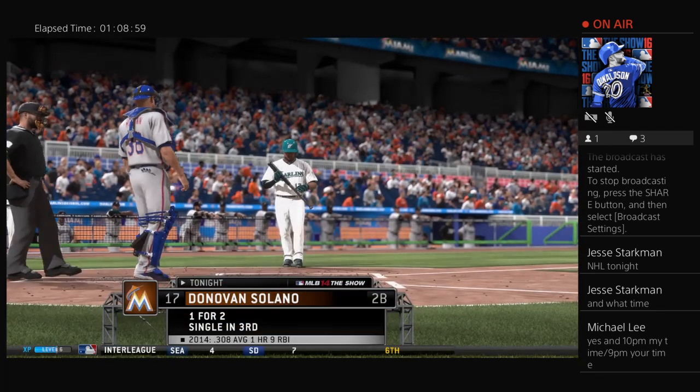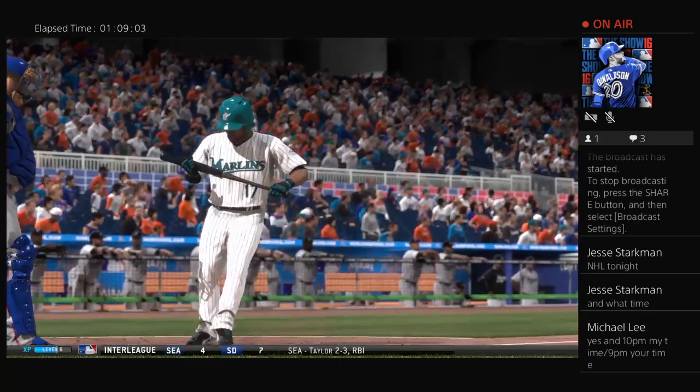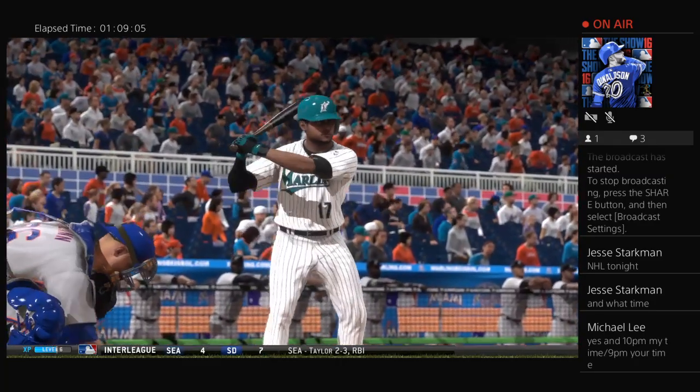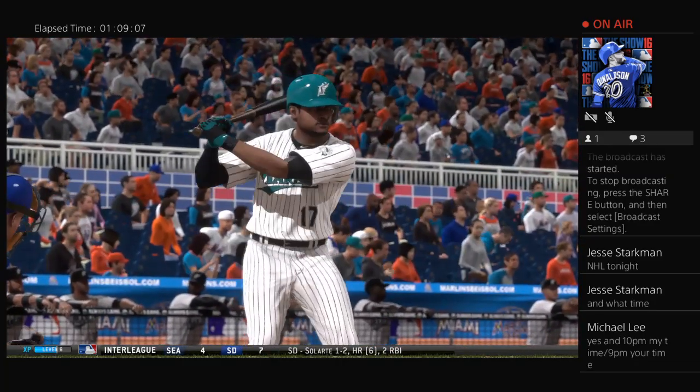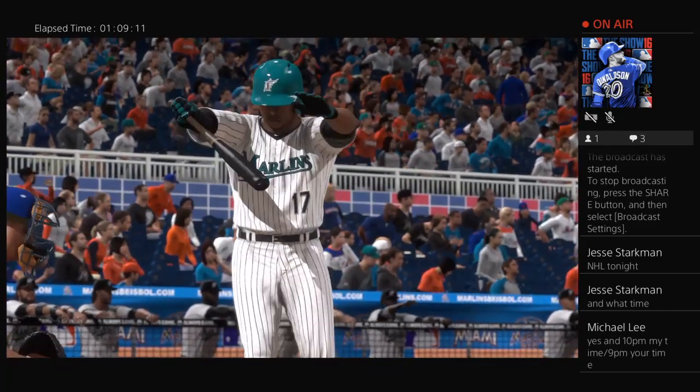Donovan Solano will come forward now to start out their half of the sixth, and they've found it rough sailing against this starter so far as he's yielded just 2 hits through the first 5. Not too many hard hit balls there either. He's had him off balance all game.